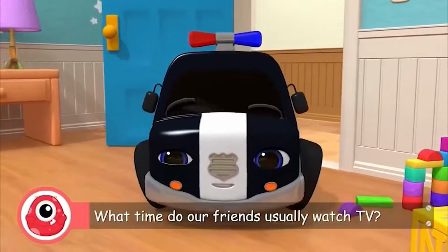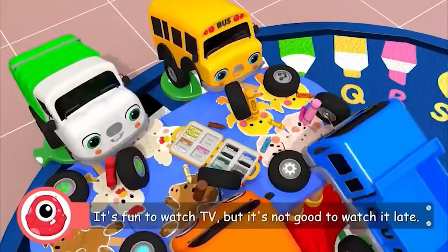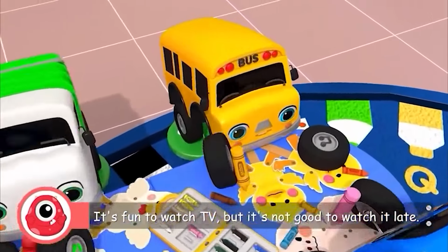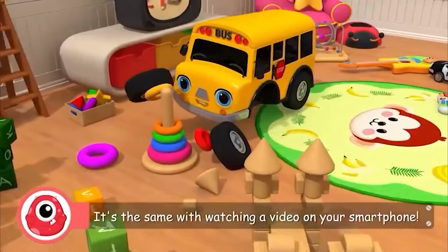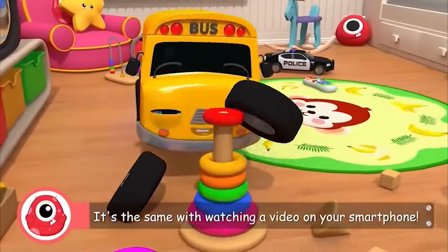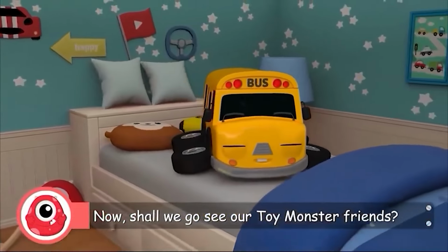What time do our friends usually watch TV? It's fun to watch TV, but it's not good to watch it late. It's the same with watching a video on your smartphone. Now, shall we go see our toy monster friends?